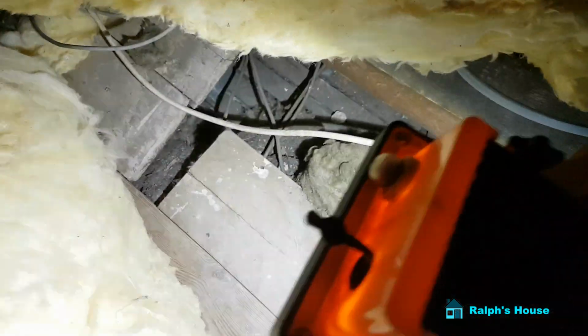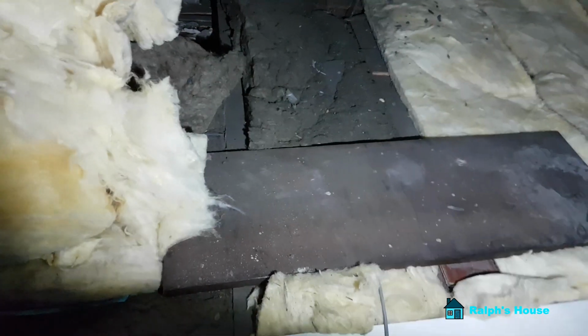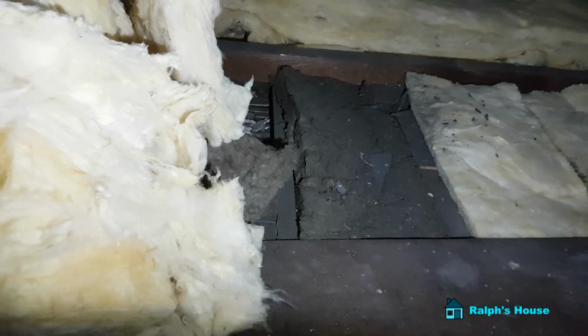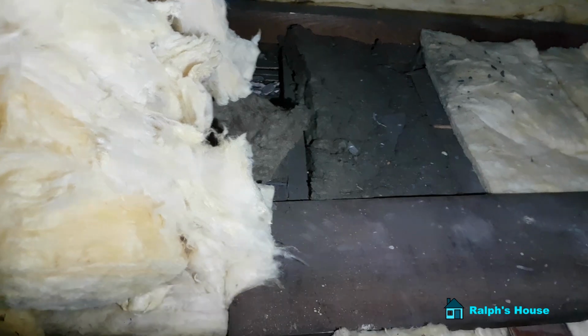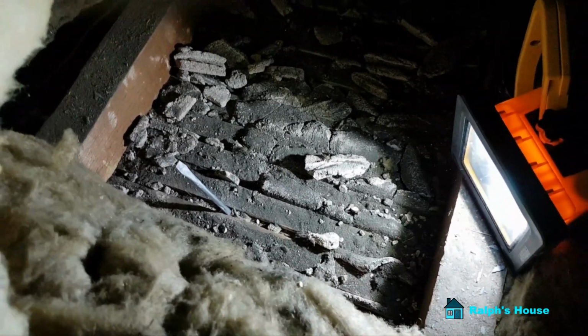Couldn't find the cable up this end, so I've had to shove a screwdriver from underneath, push it through the ceiling. Hopefully I can spot it then. This is the worst of it really, because although some of it's boarded, a lot of it isn't. If you get across there, you've got to keep pushing these boards across and kneeling on those. A bit of a pain. Let's see if I can find this screwdriver. Well, nothing's ever straightforward, is it? I can't find it.